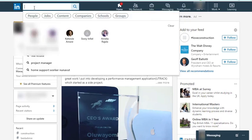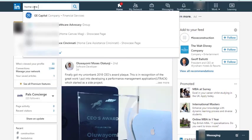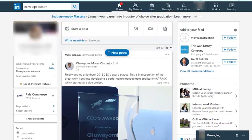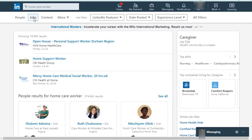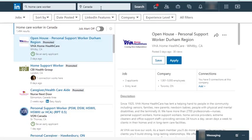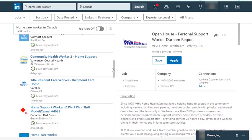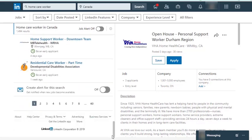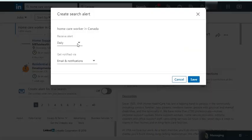For example, I type home care worker. I hit enter. Click on jobs. Ensure location states Canada. Here are so many vacancies advertised by several recruiters. Switch on Job Alert so you are notified when a new vacancy is posted.